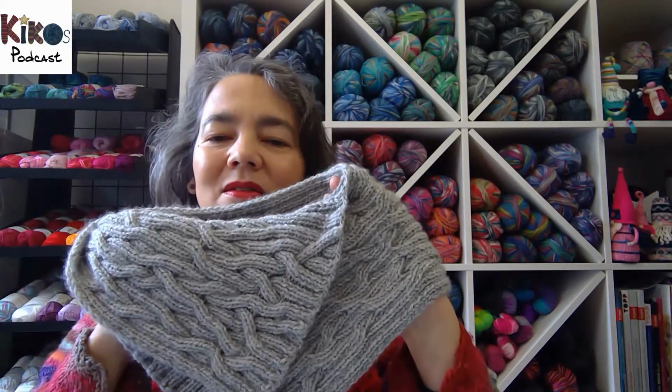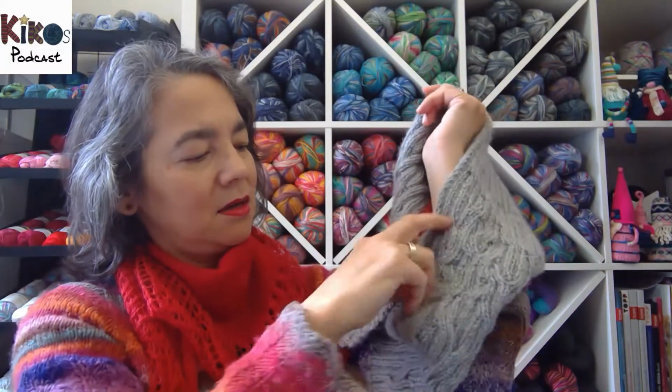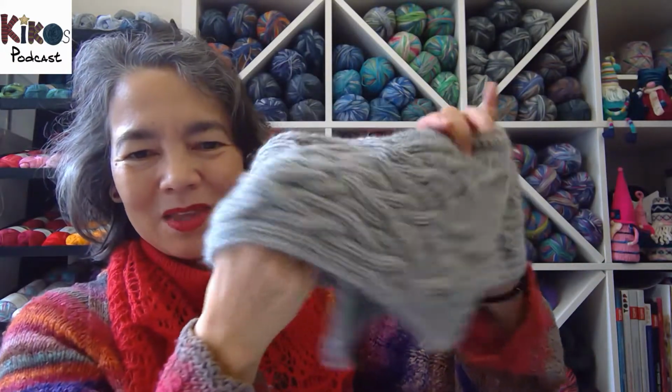So kind of like this. Yeah, I think when I wear it, it flops over more to this side. I'm going to wear it next week, so next week you can see what this looks like on me.